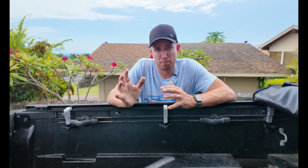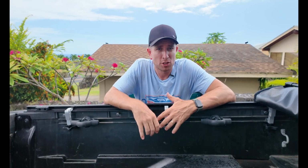Now again, for me, the reason I didn't go with a bed mounted rack system is because for what I do for work, I don't really need a rack to put long stuff on my truck. Now, if you wanted to get into one of these bed-mounted rack systems, you could spend as little as $300 or $4,000 plus for a custom welded one.